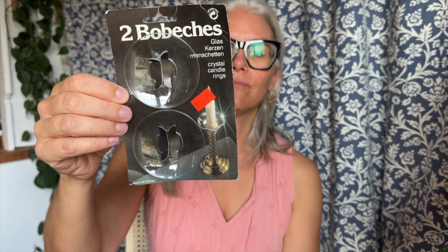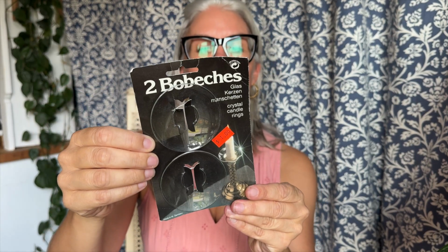This is funny because these are actually still in the packaging, but they're clearly from the 1970s or something. And these I may just keep. They're made in Germany, it says, but these I may keep for at home because they're something you can never really have too many of. I'll show you how these work.